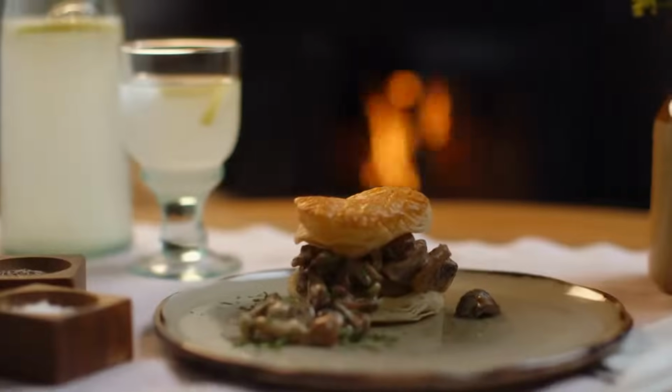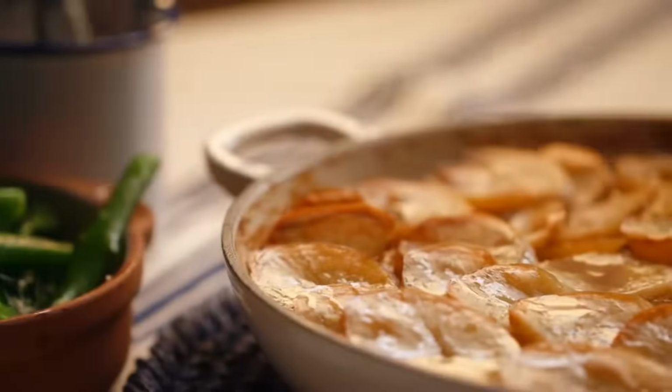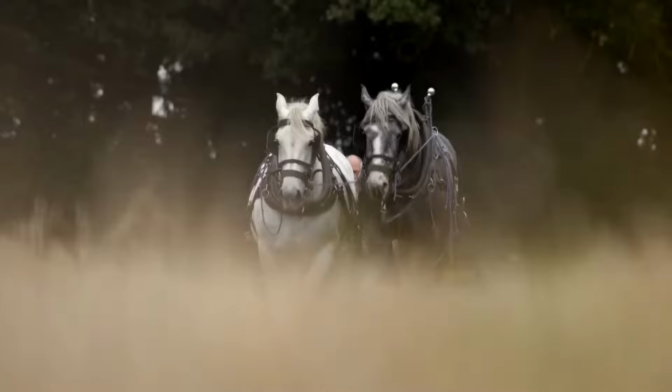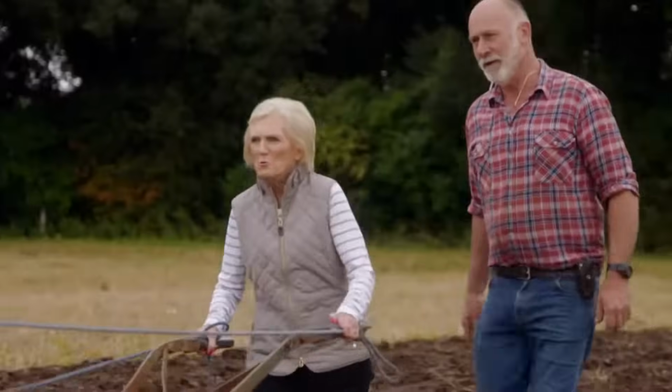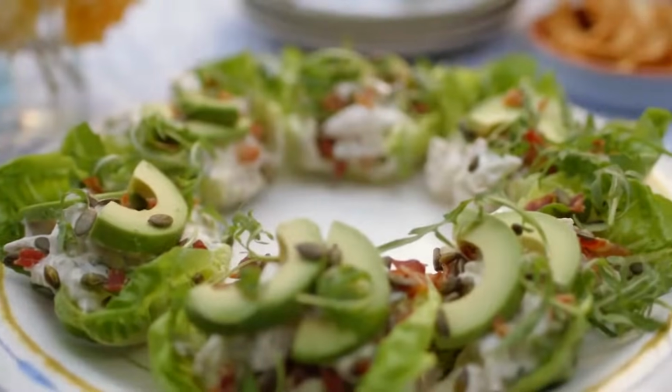I'm just saving on the washing up. From classic home comforts that will put a smile on your face, absolutely delicious, to some favourites from the past that are making a great comeback, and delicious light ideas that take no time at all.